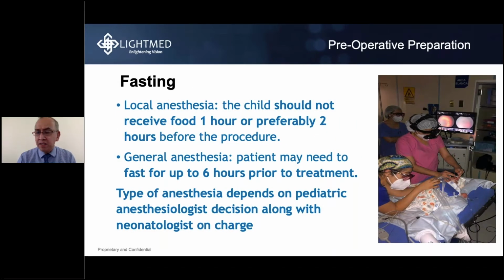Fasting is also very important. We have two options. If you use local anesthesia, the patient should not receive food 1 or 2 hours before the procedure. And if you use general anesthesia, the patient may need to fast up to 6 hours prior to treatment. It's kind of controversial to talk about type of anesthesia, but in my hospital experience these decisions are made by the anesthesiologist along with neonatologists. We as ophthalmologists never make that choice.